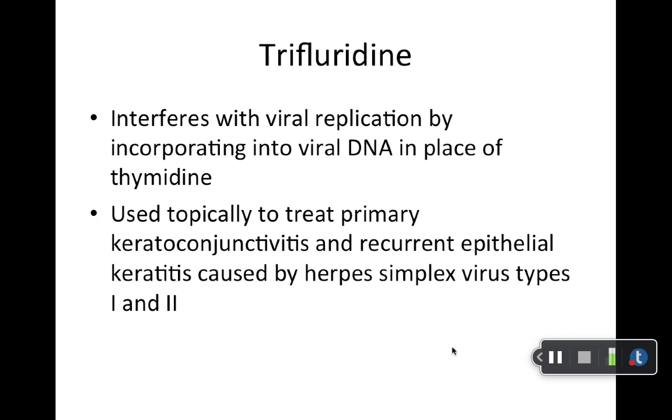This one is interesting in that its brand name kind of lets you know what it does. It's Viroptic. Viroptic has optic in the word. It's like a virus optic, easier to remember, a little bit easier to pronounce than trifluridine. But the only reason I mention that is because that is what it's used for. It's an ophthalmic antiviral agent, and it's used for herpes keratoconjunctivitis or keratitis. So it is an eye drop.